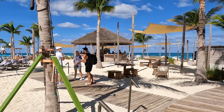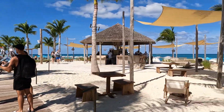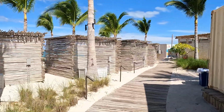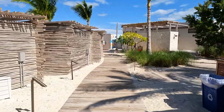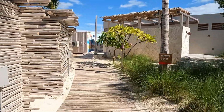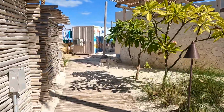In this fork right here, if we go to the left, that brings us to the rest of the club, but if we go to the right, that brings us to the water sports shack. Through this way, we see the backs of some of the beach cabanas. Back here, there are more restrooms and outdoor showers as well.